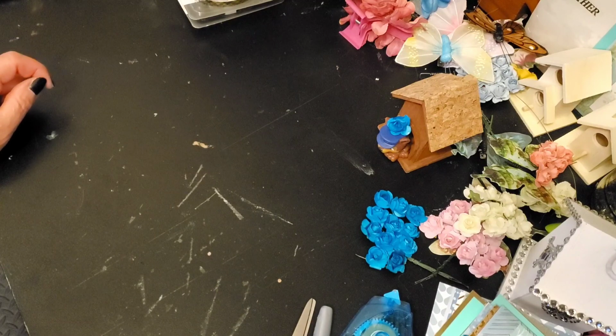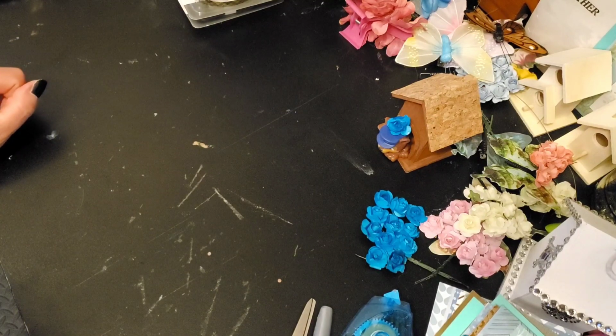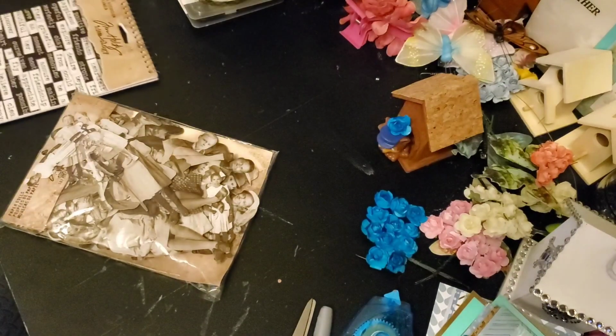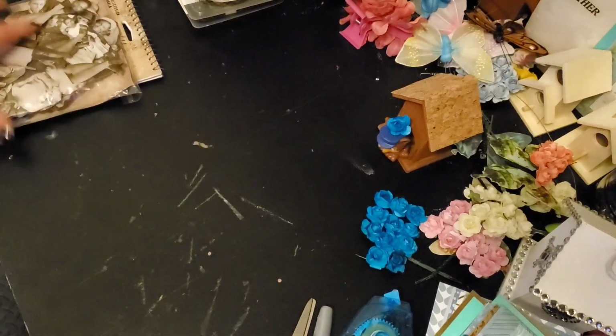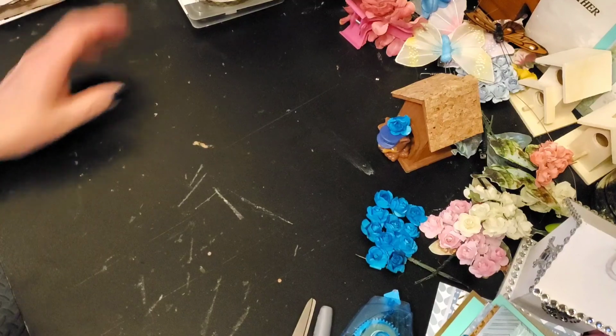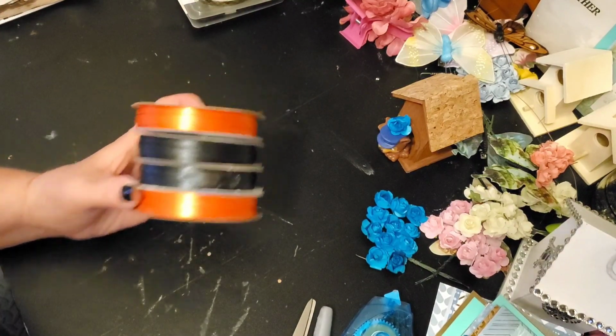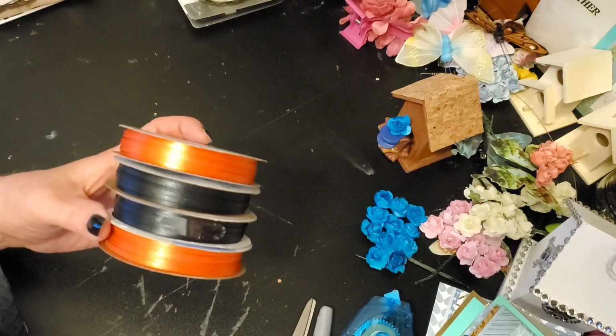Hubby's snoozing right now. I'm gonna relax and maybe do some more cards using these, something different, and of course those. Maybe these will always go together. I'm not sure, but I'm looking forward to doing these wands, and I thought for Halloween, perfect.